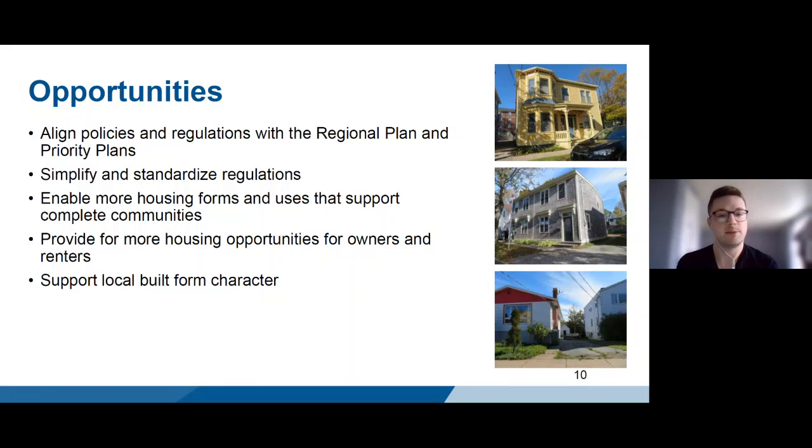There are several opportunities we wish to highlight within the established residential designation that Centre Plan can take advantage of. We can align policies and regulations with the regional plans and other plans that have been conducted in recent years. We can simplify and standardize regulations. So that means things like, for example, standardizing the definitions and approach to certain uses, which are currently fractured and have different approaches through all the different land use bylaws. Enable more housing forms and uses that support complete communities, provide for more housing opportunities for owners and for renters, and support local built form character of our neighborhoods.